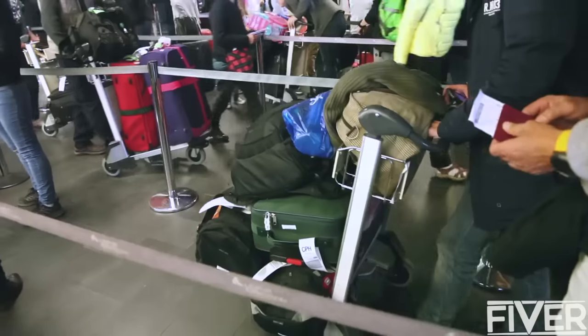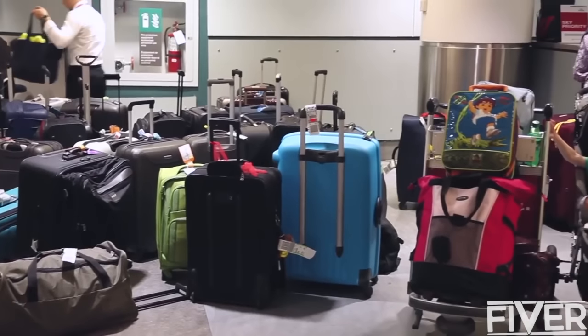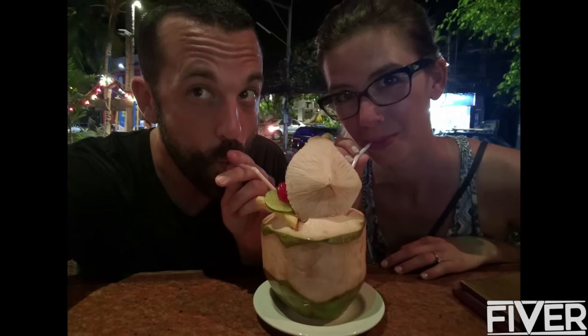Say goodbye to checking luggage or waiting at the luggage carousel or worrying about keeping your stuff safe. And say hello to what travel's all about, the ocean and drinking from a coconut.